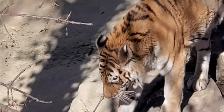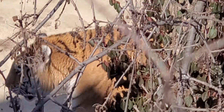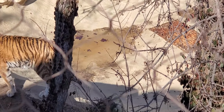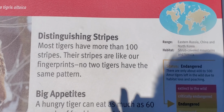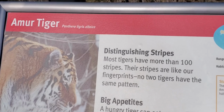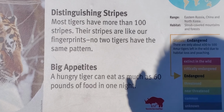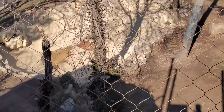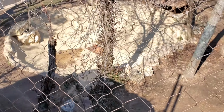I have another cat. His name is Chai. This is an Amur tiger. So, let me get some little information about you over here. It says something about distinguishing stripes for an Amur tiger. Big appetite. Wow, 60 pounds of food in one night. Holy fudge. Don't worry, I can beat you on that one. Where did you go? All right, bye, tiger.